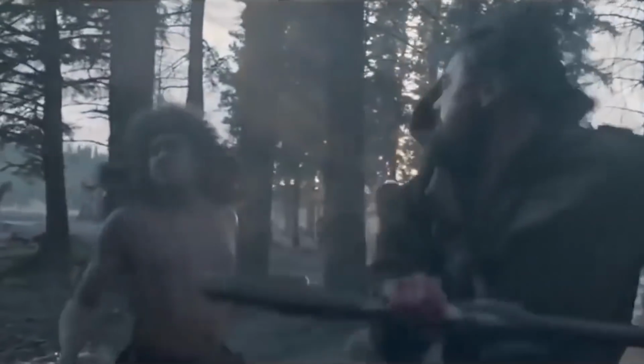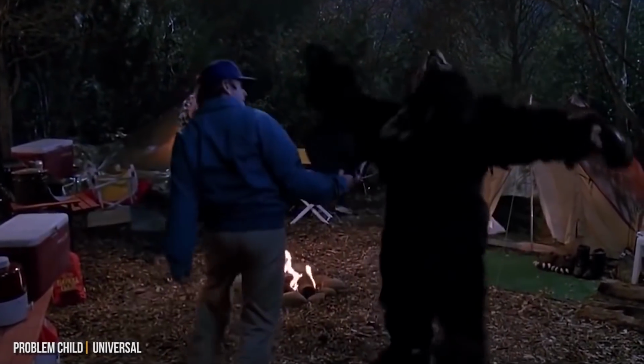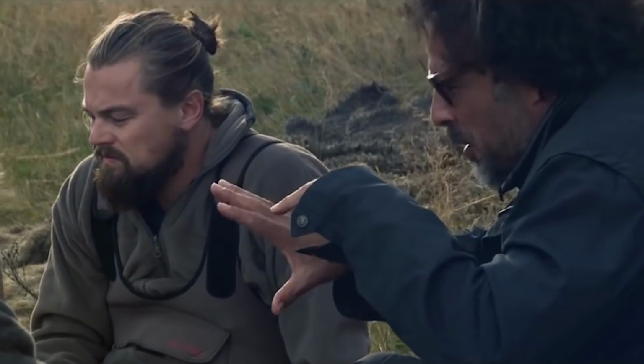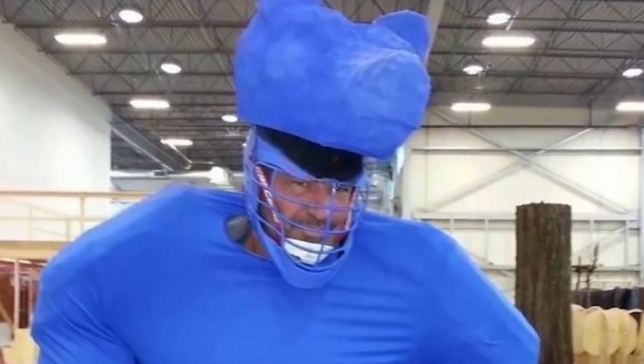But we can all imagine that scene in The Revenant is probably pretty close to what the experience would actually be like. So close that they must have used a real bear in the movie, right? Well, actually no. The famous grizzly in The Revenant was really just a guy in a blue bodysuit, with a paunch and a bulky blue bear head to boot. And here's a shot to prove it.